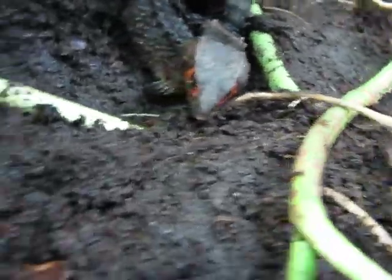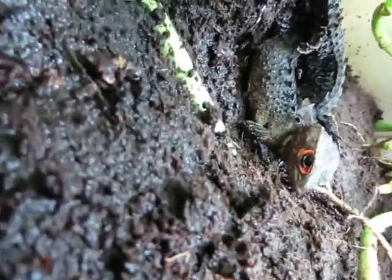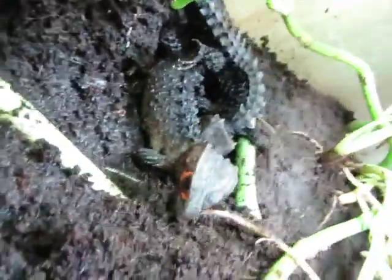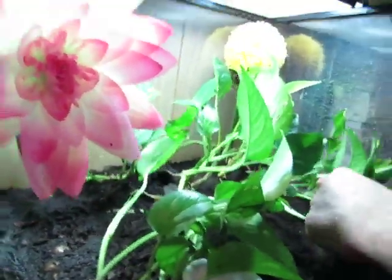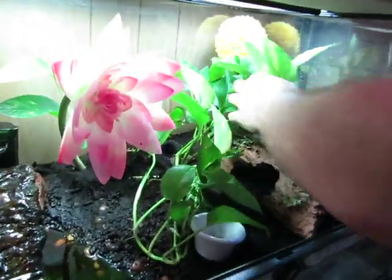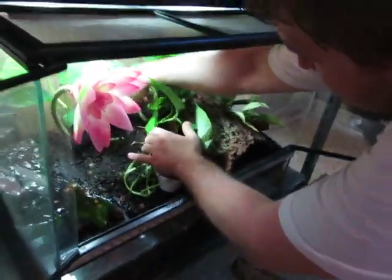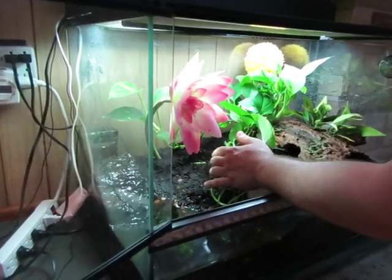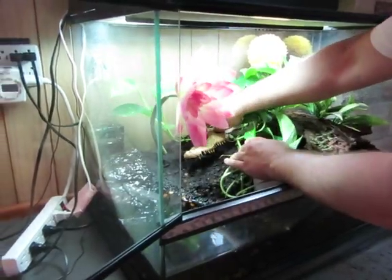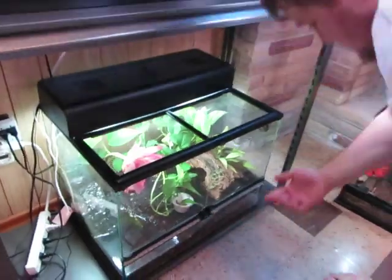Not very handleable, but they're pretty patient when you're bothering them. Super awesome looking. Super cool. They love water. I'm going to try to maybe get some of this stuff back in here. I know I keep bugging you. Alright. That back together. And we'll move on to the next one.